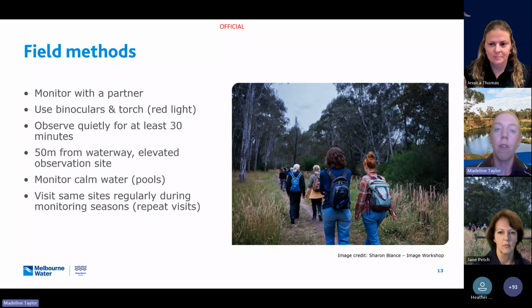If you're sitting roughly about 50 meters away from a waterway at an elevated observation spot, you've probably got a good chance of seeing one if it's there. Choose a place that has calm water, a deep pool along a river or creek. And if you have the time, it's great to visit the same sites regularly during the monitoring season, so you can be conducting those repeated visits.